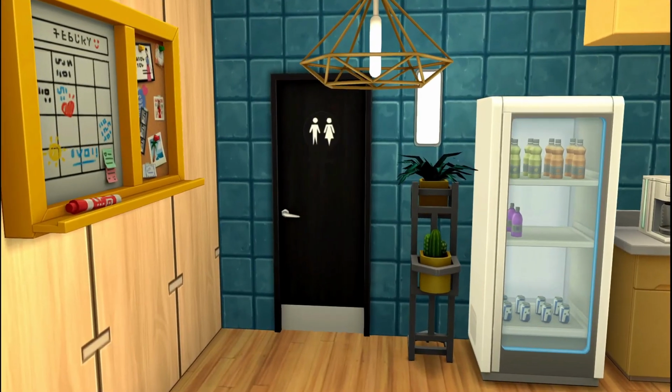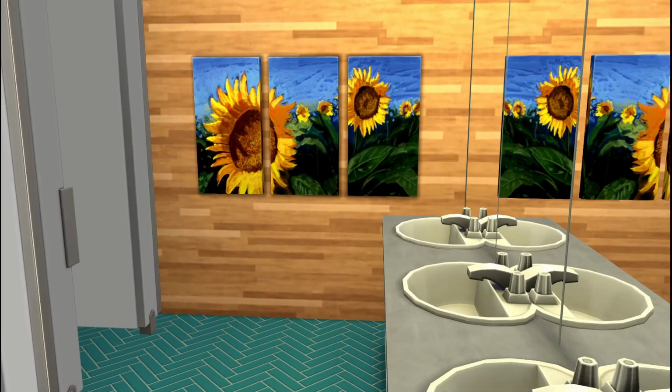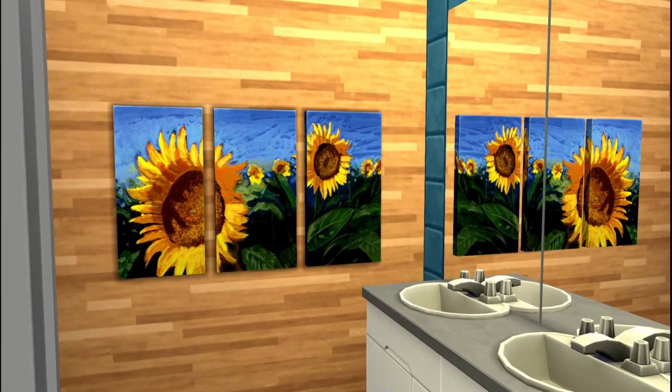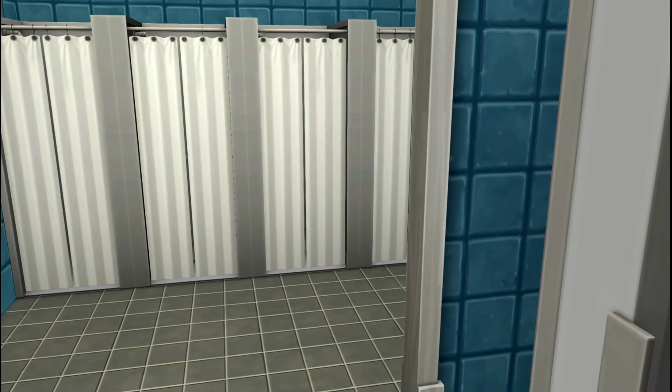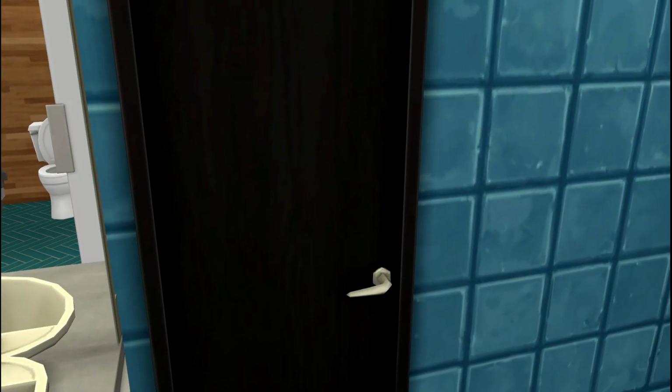And then from here, this is the bathroom. So here's just the toilets, nothing too exciting. We have the sink. I really like this little sunflower painting. I think it brings the blue and the yellow together really well. And then we have the showers, so nothing crazy.